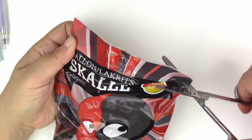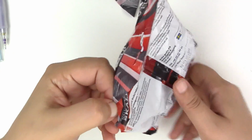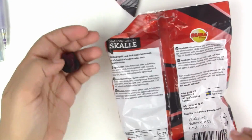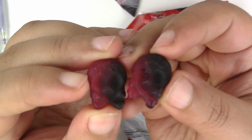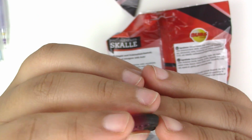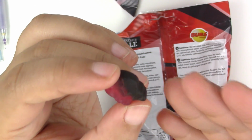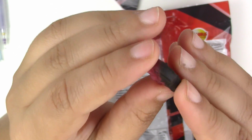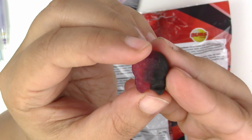Time for the skull raspberries, which I'm scared that I'm gonna like them a lot again and be like, where do I get these? So raspberry. So yeah, they are skulls. Look at that. Very skull-like. So, oh, the licorice is nice and salty. I don't think I've ever had licorice this salty before. But it's so good.